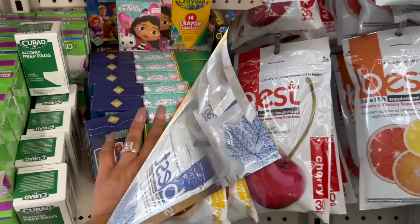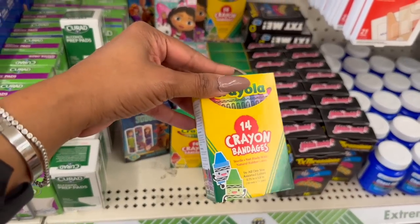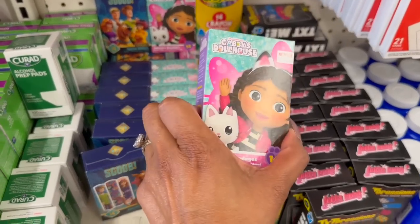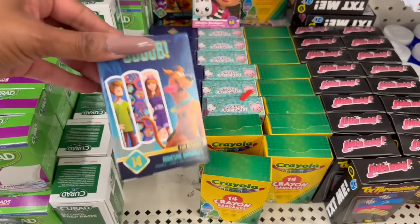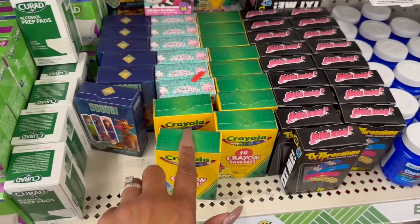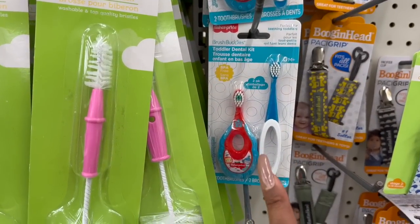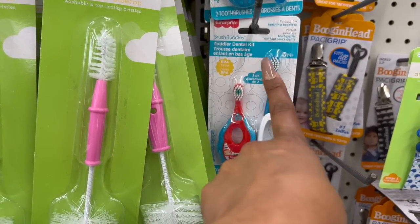So that's pretty cool. These band-aids are so cute. You get 14 of them. They're Crayola. They also have Gabby's House and Scooby-Doo. How cute are those? I love the Crayola ones. Those are super cute.